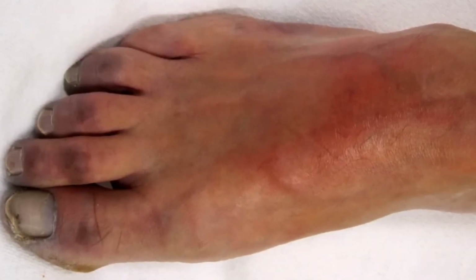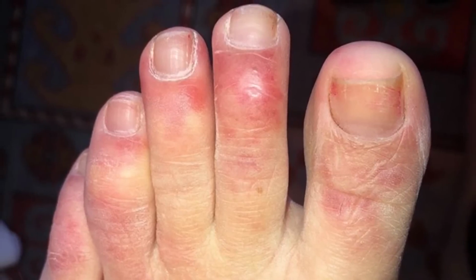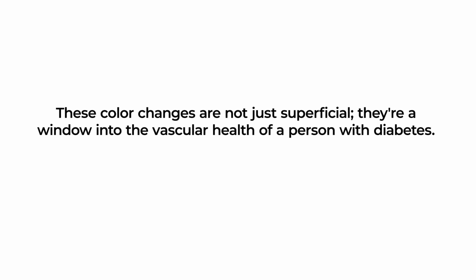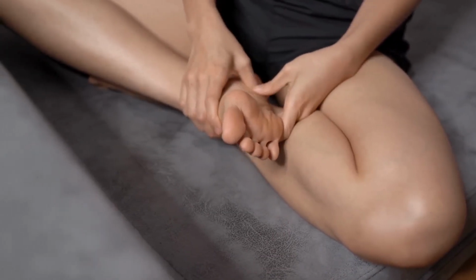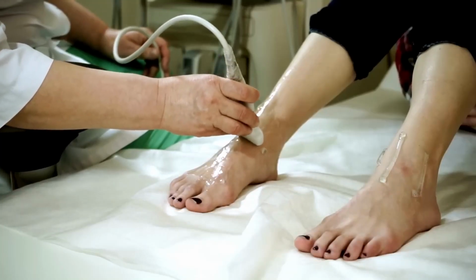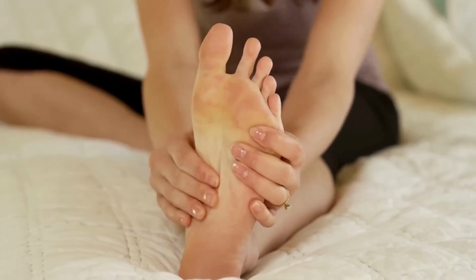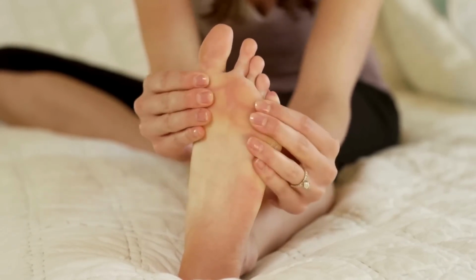For instance, a bluish tint might indicate reduced oxygenation, while redness could signal inflammation or infection. These color changes are not just superficial, they're a window into the vascular health of a person with diabetes. Recognizing and responding to these changes is essential. It involves maintaining blood sugar levels within a healthy range and seeking medical advice for any persistent skin color alterations. This knowledge emphasizes the critical nature of regular foot checks and comprehensive diabetes management for preventing serious complications.